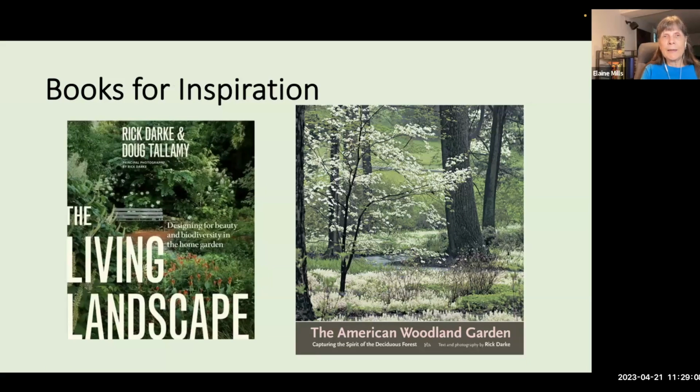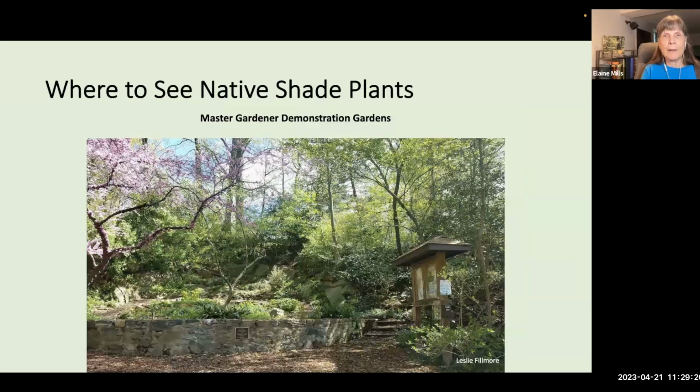I had fun looking at these two books by Rick Darke and Doug Tallamy for inspiration, and they give lots of wonderful photos, detailed descriptions of how to use the plants and their support for wildlife.